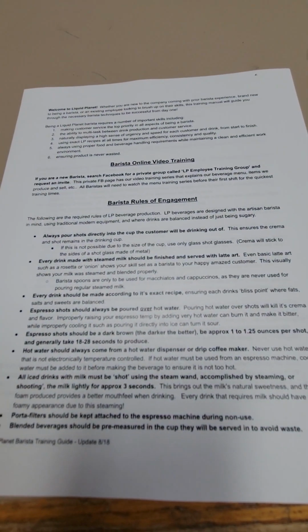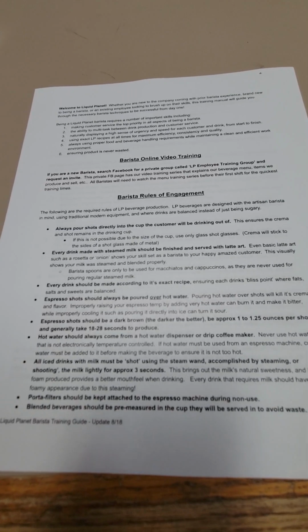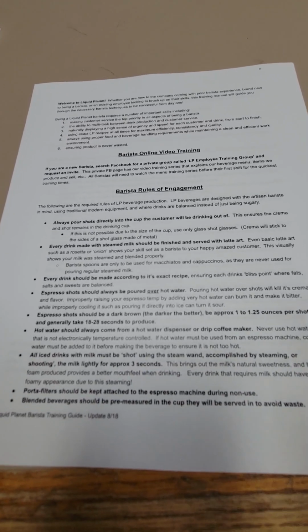So first of all, being a Liquid Planet barista, it really requires a number of important skills. Customer service is always top priority. Regardless of how busy you are, you want to understand each order. You want to be able to connect with the customer and make them feel welcome. Multitasking between the drink production and customer service is super critical.